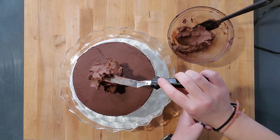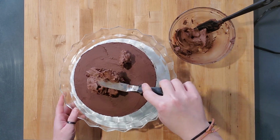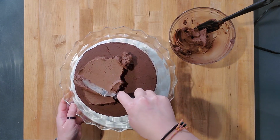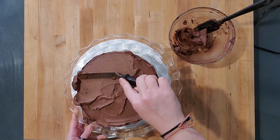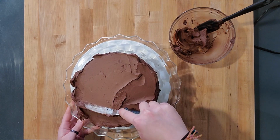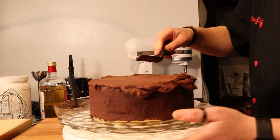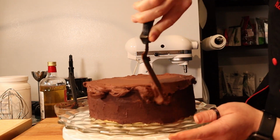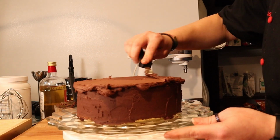But to frost the top, you want to put on more than you need on the top. And you are just gonna work it around to the edge. Because you already have a layer on there, you don't need a thick layer on top. Or on the sides for that matter. So as you work it towards the outside, you'll get the overhang. And you can use that to go around your sides. Make sure it's even too.